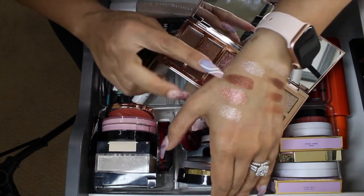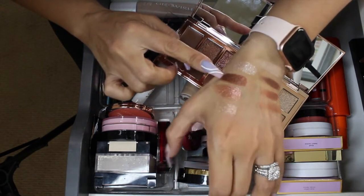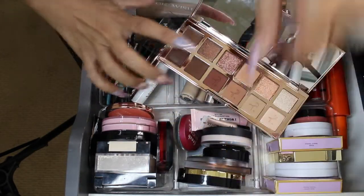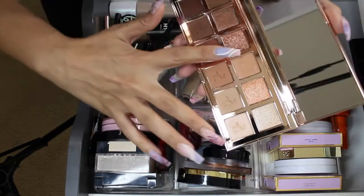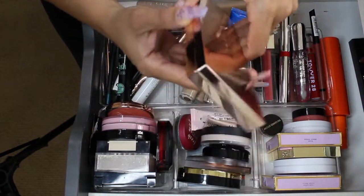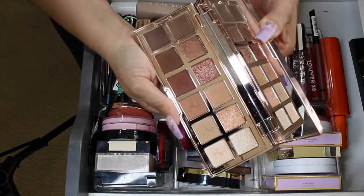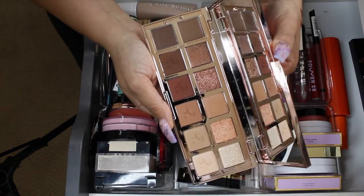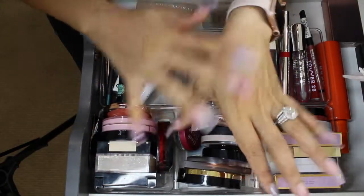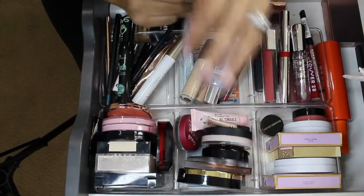Oh, those shimmers, I cannot believe those shimmers. Except for this one, this looks like a dud. This one and this one, I have to see how they are on the eyes, these two. But there she is. There's her beauty. She is a beauty for sure. I do really like the packaging too. It's super girly. Got all the shimmer from the top palette on my hand.